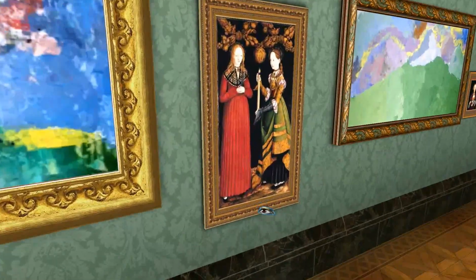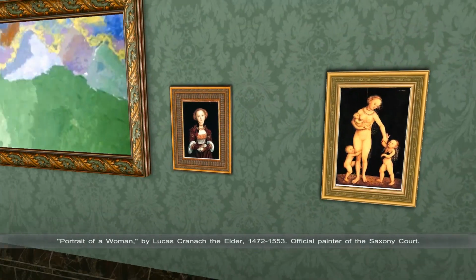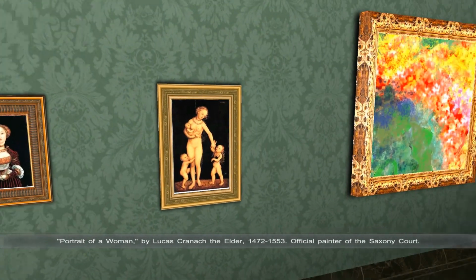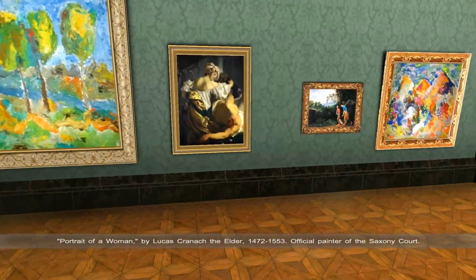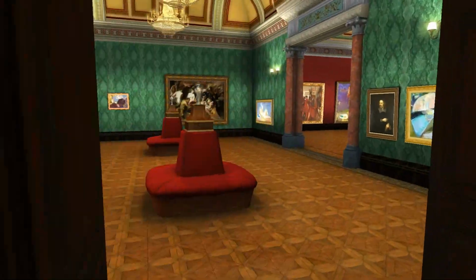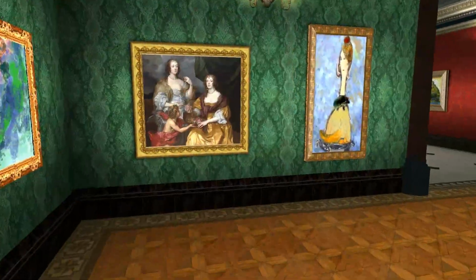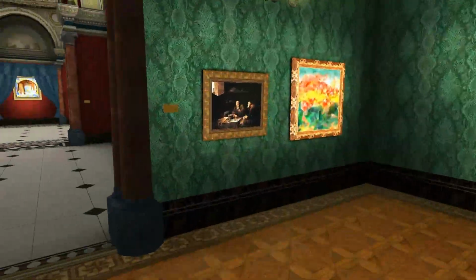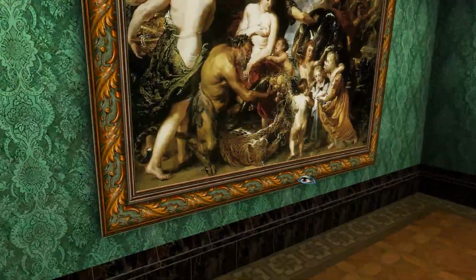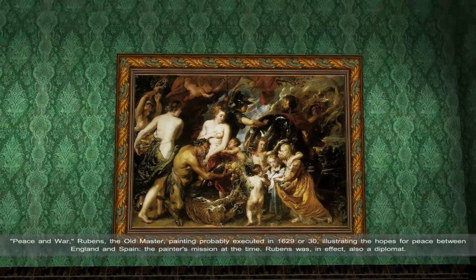Right. Northern air. A Cranach. Portrait of a Woman by Lucas Cranach the Elder, 1472 to 1553. Official painter of the Saxony court. Yeah, none of these seem to have anything to do with the northern air. Peace and War, Rubens, the Old Master, painting probably executed in 1629 or 30, illustrating the hopes for peace between England and Spain, the painter's mission at the time.